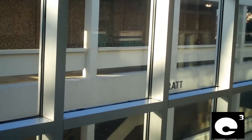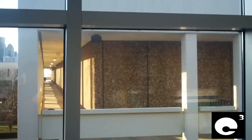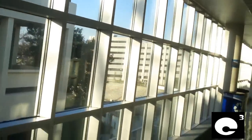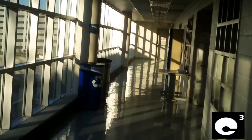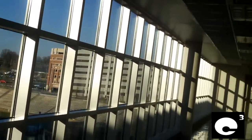There's the old CPCC building, which they are planning on demolishing and replacing within a year or so. That's one of CPCC's original buildings from the early 1970s. And the lab is currently empty. Good. Let's have a look in here.